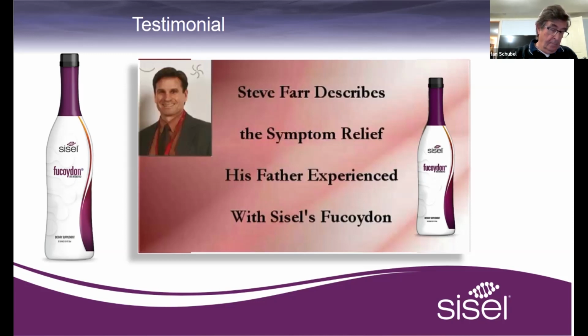So my dad, who never had bought Sisel products before, chose to buy 10 bottles of Fucoydon, which I think is our best product that we have. But anyway, he bought Fucoydon, and he started taking it 10 ounces a day, just like this other patient did.